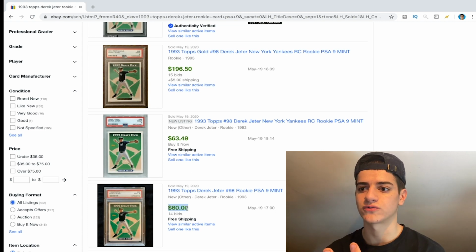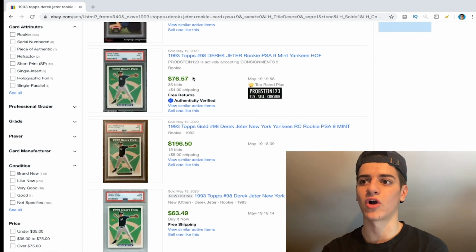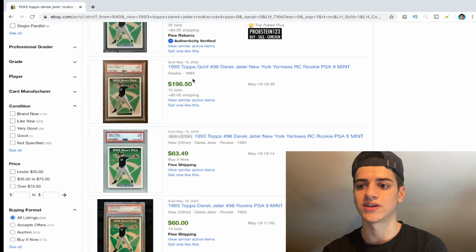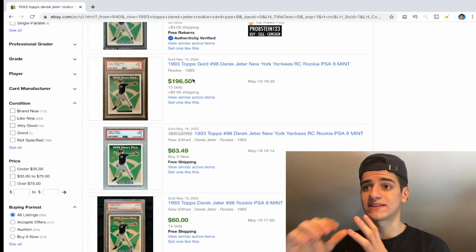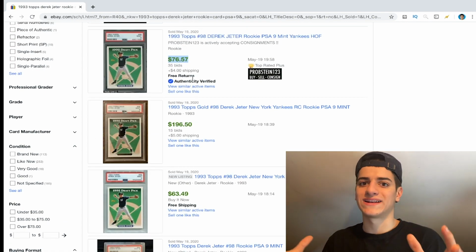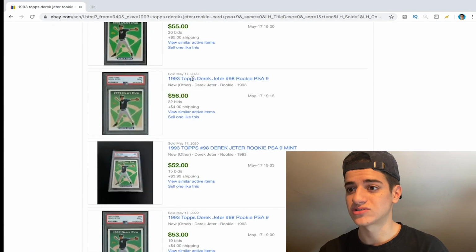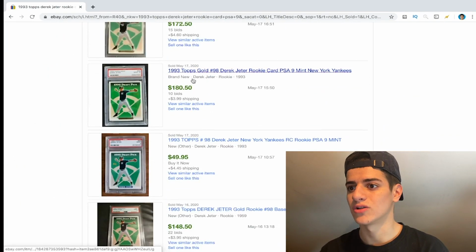We literally have one that sold for $60 on May 19th, and then we have one that sold 3 hours later on the same day for $76.50, $16 more. So just right there you can see that cards can sell for way different amounts on the same day. If we want to scroll back a little bit more, we can maybe potentially find the one that I bought for $49 buy now.